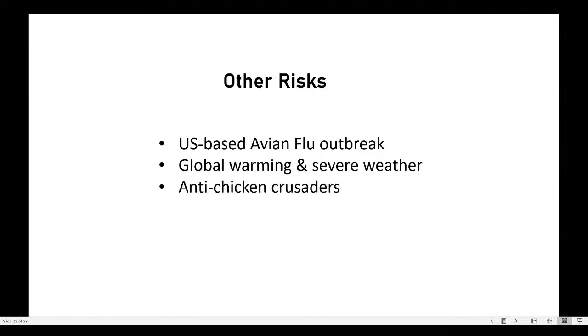Now, there's three other kinds of risks. I think the biggest one is obviously if the avian flu were to penetrate the US borders. The US is a very big country, so it could be regionalized, but a lot of US chicken farming happens in those same areas where Sanderson operates. So that would obviously be a catastrophe both for Sanderson and not a very good event for my copy portfolio.